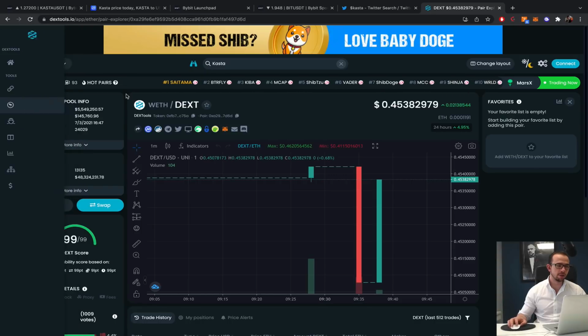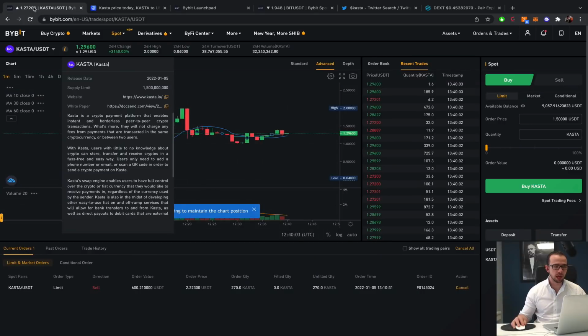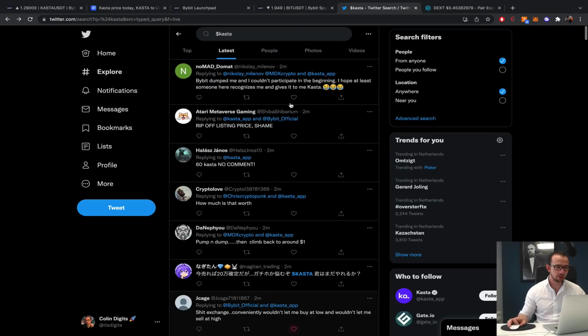Obviously, what am I doing? This is the DEX that is tracking, and they already announced that it's not on the DEX yet. It's only a Bybit exclusive. But what did I want to look at actually? I even forgot what I wanted to check. Oh well. That's how it goes. I don't think there's much else to cover at this point.